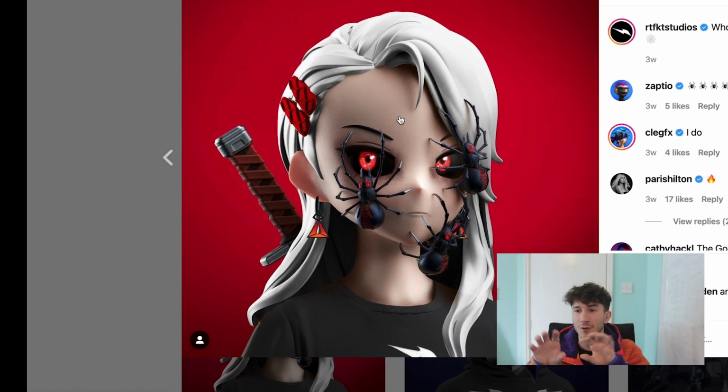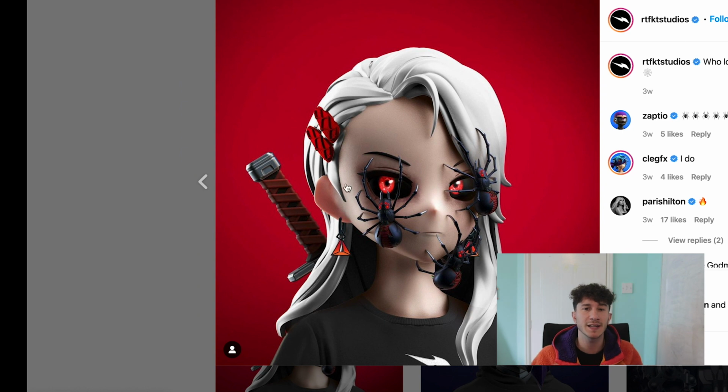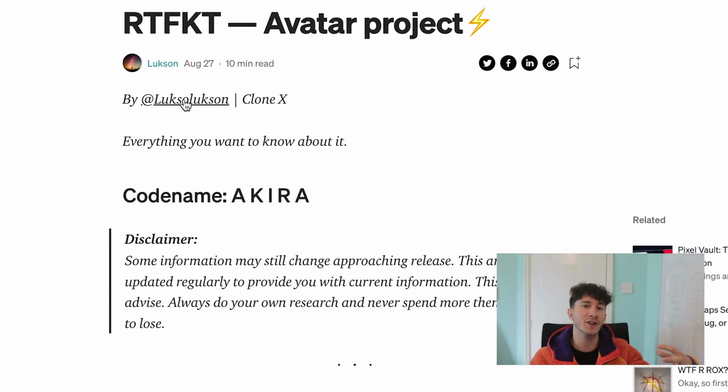The textures, the different styles, you can see from the sneak peeks that they've done just how beautiful all of the different characters are, and the attention to detail and the general variety in the different traits is really, really impressive. When we have a look at some of the previous Medium posts that have been released about the projects, we get an idea of what their roadmap might look like and what's kind of coming up within the space.